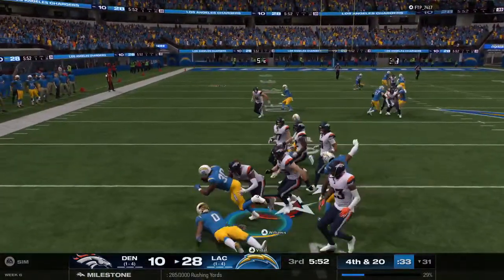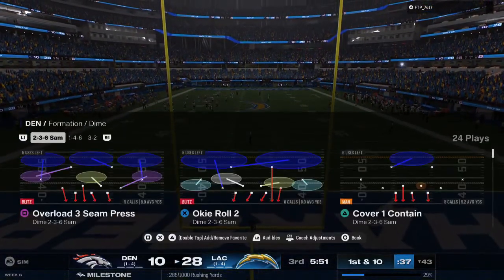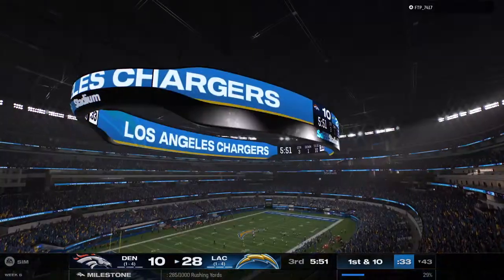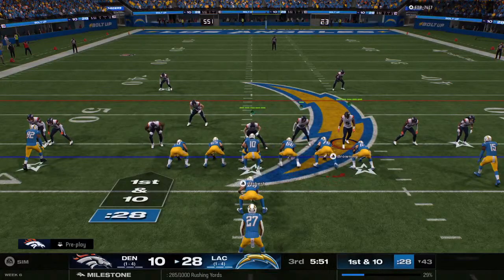Picked up at the 38, and he's brought down before the return gets far. The kicking team got downfield quickly there. He didn't manage much on the return, and they're going to take over possession. So the Chargers start off with good field position as they get ready for 1st and 10.